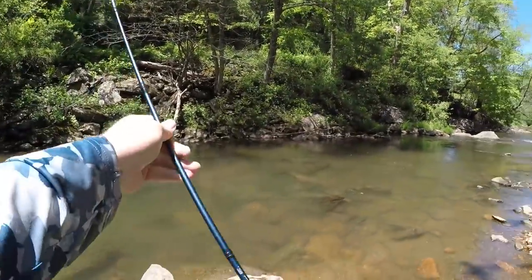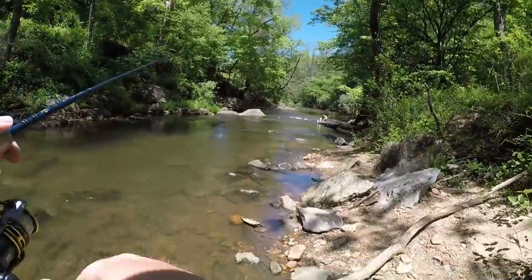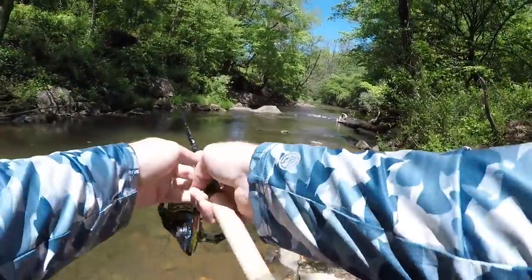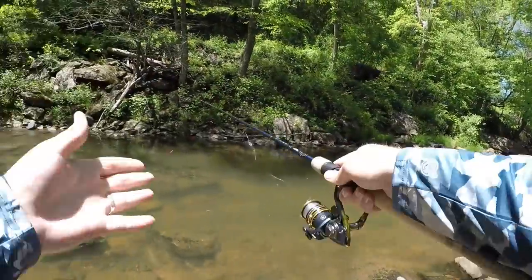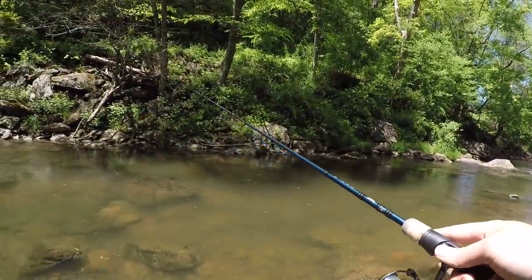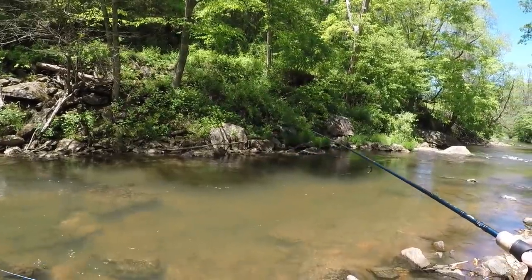Still looking good, so we're gonna go ahead and bomb it back in there, try to get ourselves another one. Just that one hanging out there. We're gonna keep it moving right on down. Now right over here where the shadow line is, that's where I would be if I was a trout. But I'm gonna start kind of short, way out here in front. Bounce it right on along the edge, try to call one out of there.